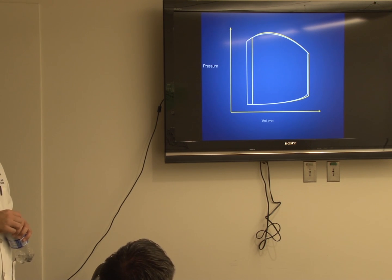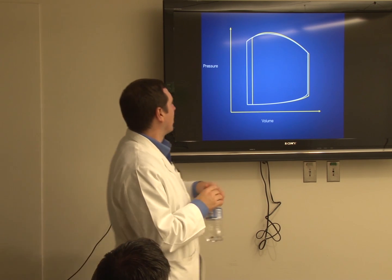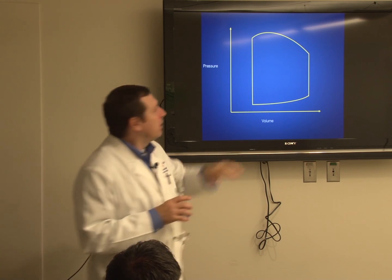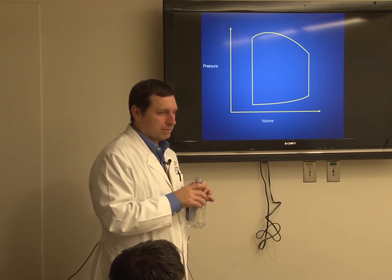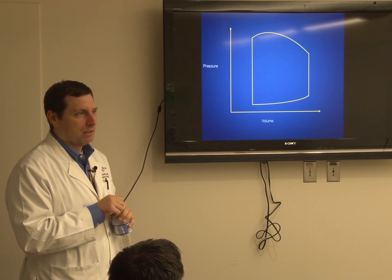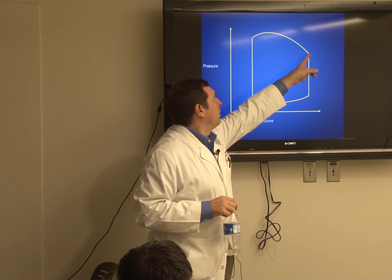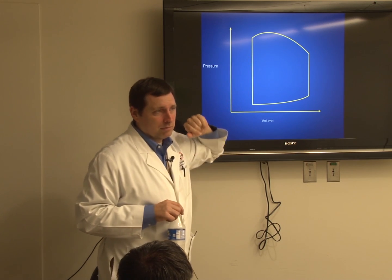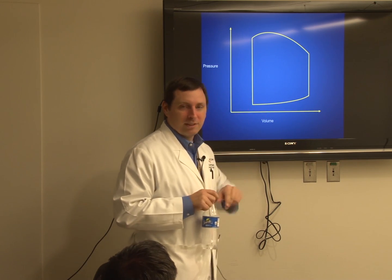Volume increase. Which volume? So where is stroke volume on this thing? Is it the area of this whole thing? Where is stroke volume represented here? So here's our volume. And when we go in systole from this point, which is where the aortic valve opens and you begin ejecting, over here, that's your stroke volume. Okay? Easy, right? You went from this volume to that volume. So that's your stroke volume.